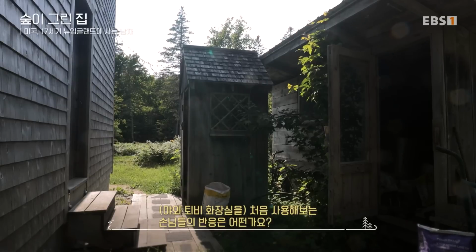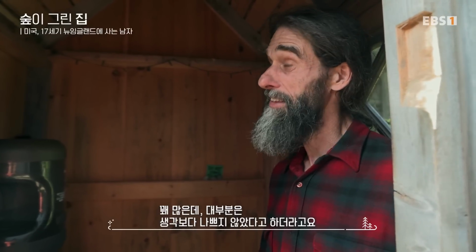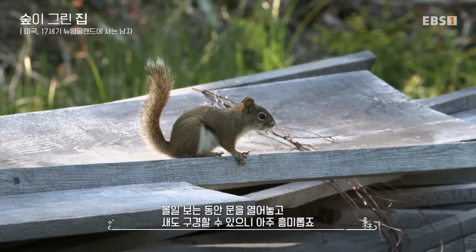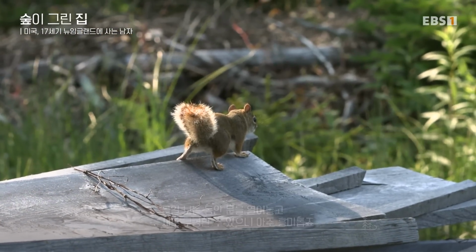Yes. Who have never experienced this before, and how do you react to this? Yes, I certainly have. I've had a lot of people come out of here and say, that was not nearly as bad as I expected. And I have had some people come out and say, that's the nicest experience I've had going to the bathroom. I can open it and watch the birds while I'm doing my business. I think it's a lot more exciting.